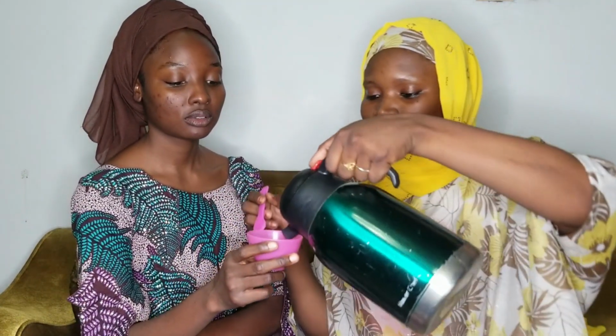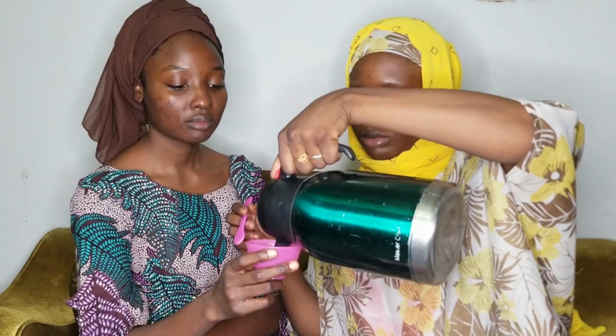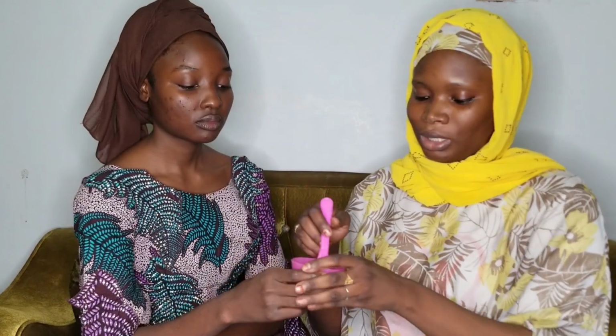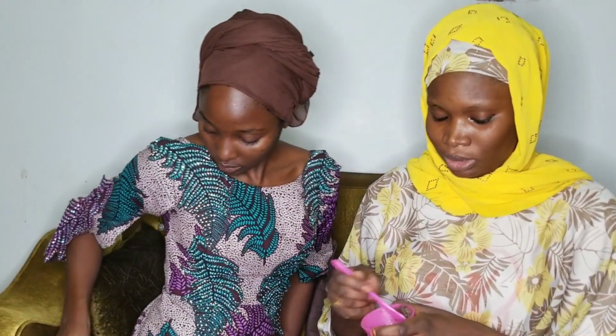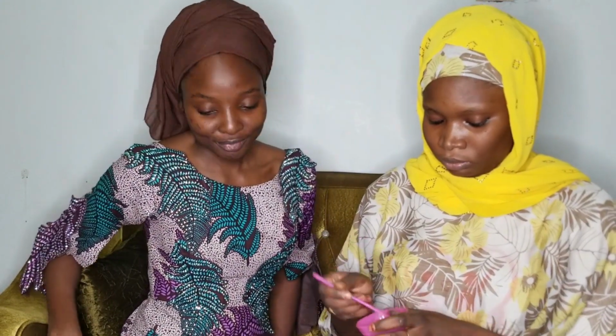It also comes with a mixing spatula. Using warm water is better. It makes the dill care dissolve quickly and easily. Chop chop, it dissolves.